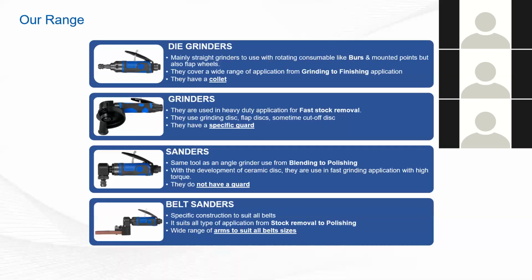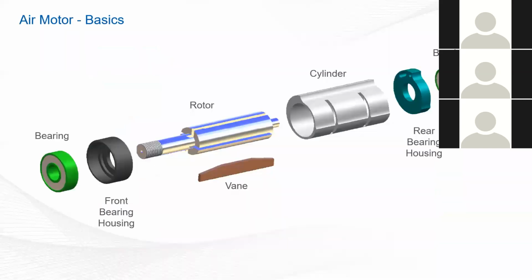Sanders, again, can come in different shapes and sizes. We show our most common one, which is the RA20, a 20,000 RPM right angle sander. We also can come with belt sanders, which is an accessory basically to the regular sanders. All these are assembled in Ireland, as Branko had mentioned before.